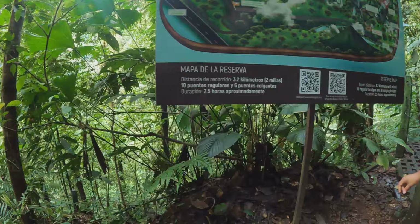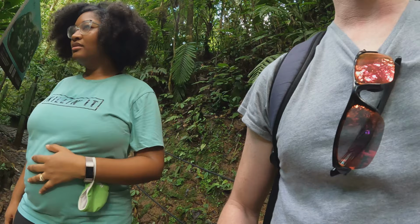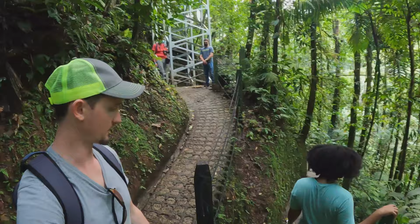Hey, what's going on? This is the trail to the water. Okay. Come back and continue with the main trip. Yeah, thank you. That's a good idea. Waterfall? Yeah, let's check it out. It's about 3 minutes. Okay, cool. Thank you so much. Don't know if you caught that, but we are taking the 3-minute hike down to the waterfall. So, should be nice.